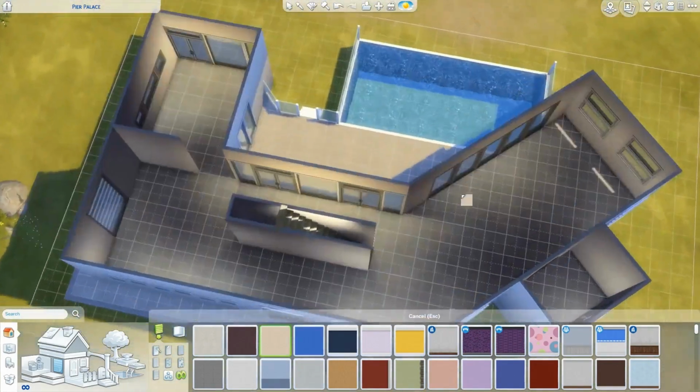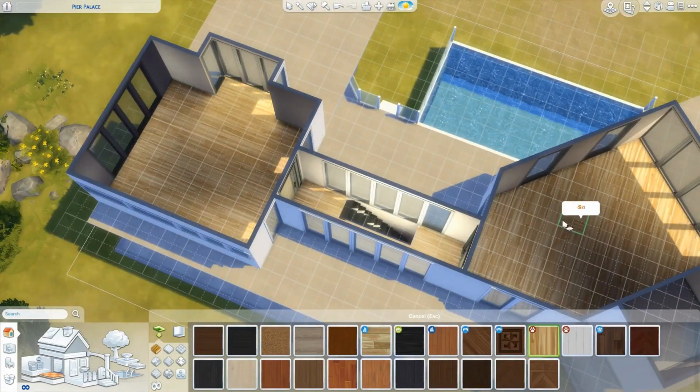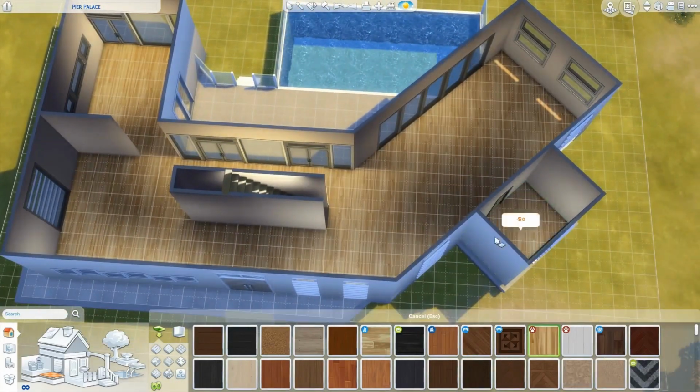Anyway, it looks like we've been finishing up the paints. I chose a nice pastel, all the walls are a nice pastel color, which helps bring out the coastal vibe.